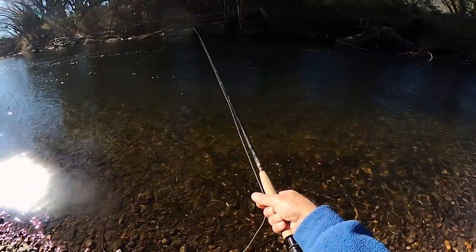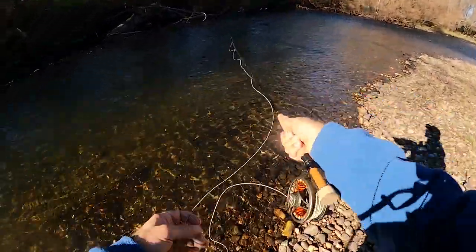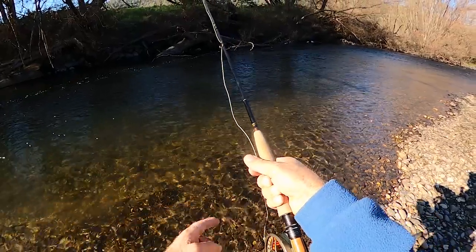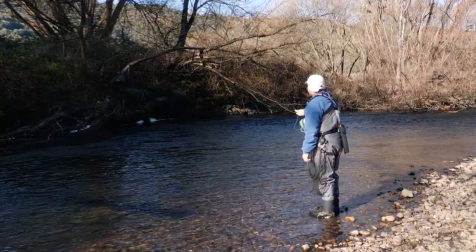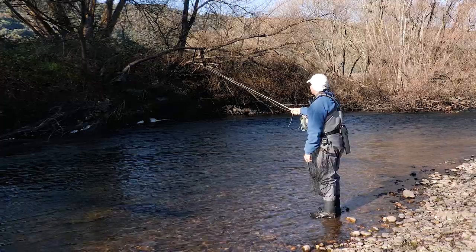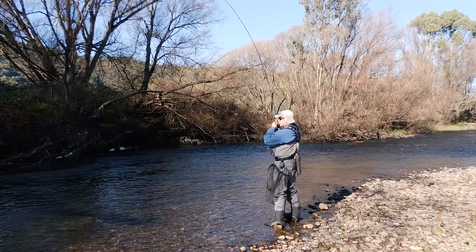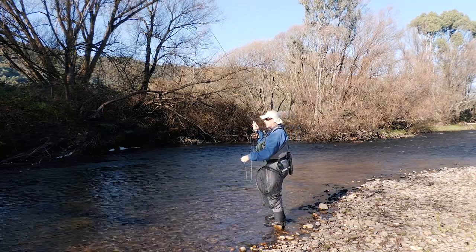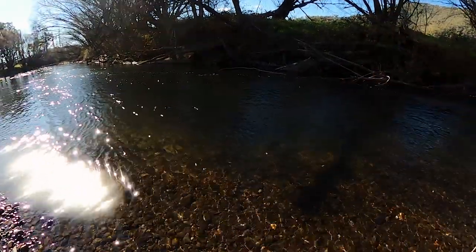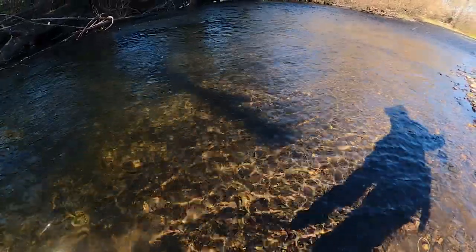Definitely a lot of bugs about now. Little sort of tan or light grey mayflies. There's a fish. There's a slightly better one.